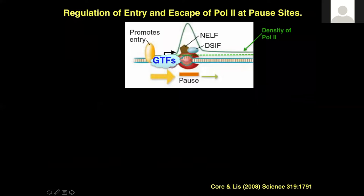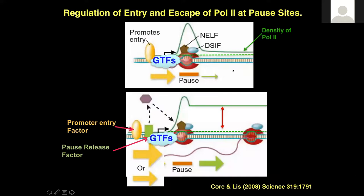Okay, so just to reiterate what these patterns are. If this green is the density of polymerase, we see that there's a pileup of polymerase at this pause site. So the way we interpret that is that there are factors that recruit the polymerase, with this big arrow showing the recruitment is efficient. The release into productive elongation is less efficient, the small green arrow. And so we have a pileup of polymerases here. But there is some gene body level that we can detect. And then when a gene is activated, maybe new factors bind and bring in this P-TEFb kinase and allow the increased escape, release into productive elongation, and this gene body level can go up.